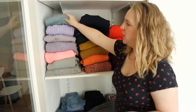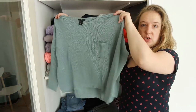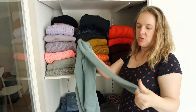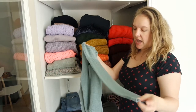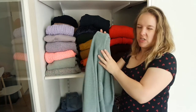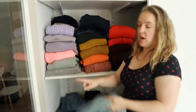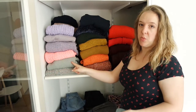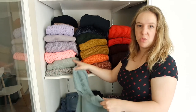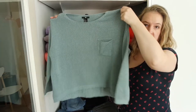I already see something that I know I'm going to get rid of. This is a sweater that I've had for some time. It's a really nice color, but the reason why I'm not wearing it is because the material is just a bit cheap. And after a couple of washes, it just didn't really wash very well. I had to fix this a couple of times because threads were hanging loose. And while I really like the color, I have a very similar colored sweater right here. This is a little bit darker, a bit more green, but I like this one better. It's much better quality. So I know I have to get rid of this one.